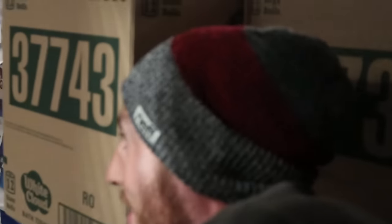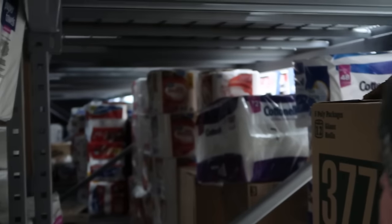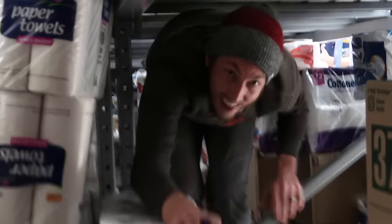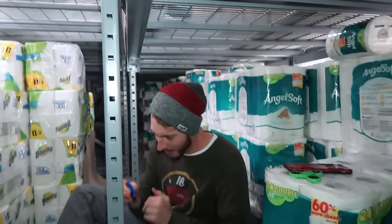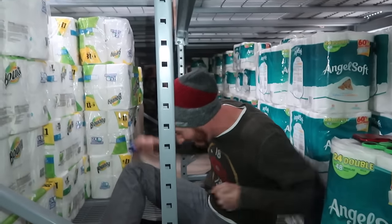What did we do? We need fidgies. How do we get the fidgies? You go over there. Yes. Run! Let's see how loud the fidgy spinners are on the metal. Get going fast.